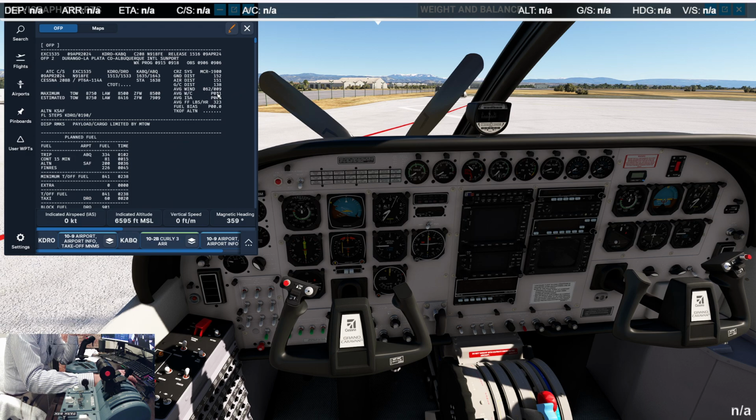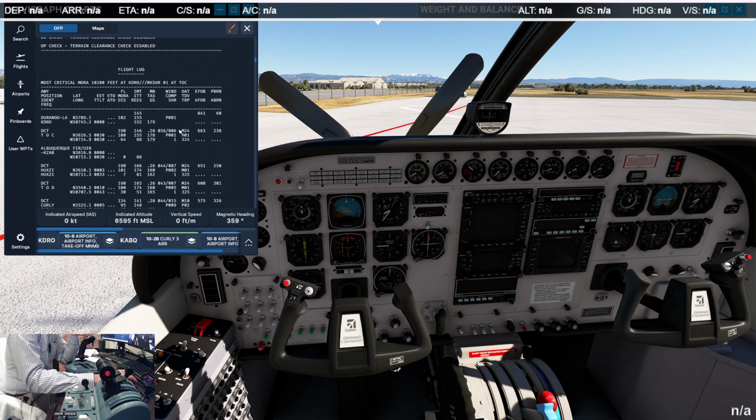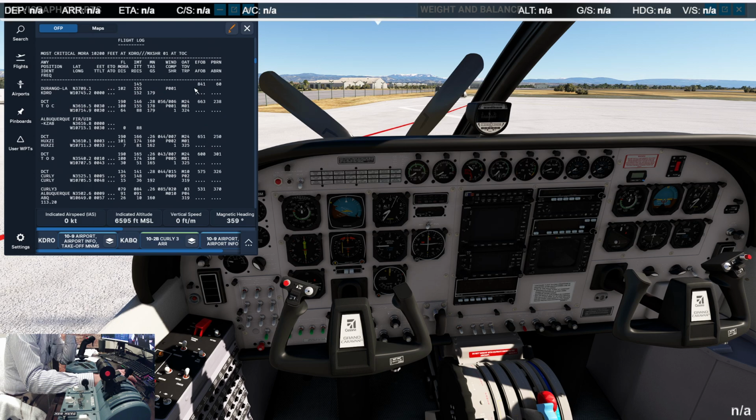We're plus 1, so our winds will be prevailing out of the east at 9. Ground speeds are pegged at around 162, 165. So should be a pretty non-eventful flight down to Albuquerque.